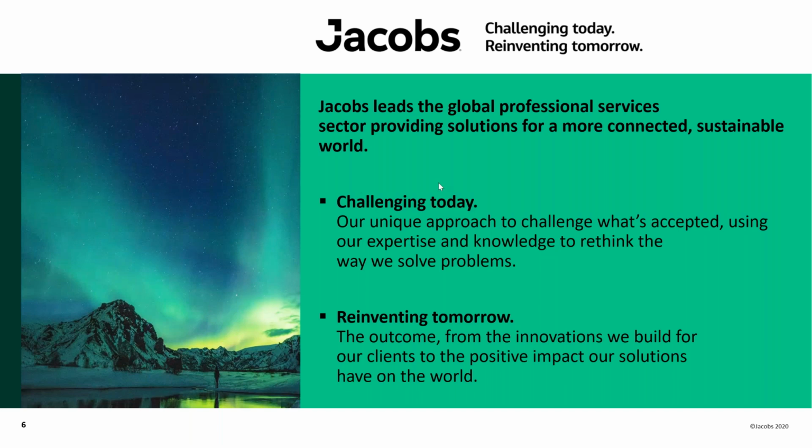So what you can see on that slide there as well is a couple of our mottos about challenging today and reinventing tomorrow. Challenging today is about our approach to challenge what's accepted, using our expertise and knowledge to rethink the way we solve problems. So quite a lot of thinking out of the box, solving problems for our clients. And reinventing tomorrow is about the outcome and the innovations, and building up for our clients so that they've got the solutions that we need for the changing world that's out there.